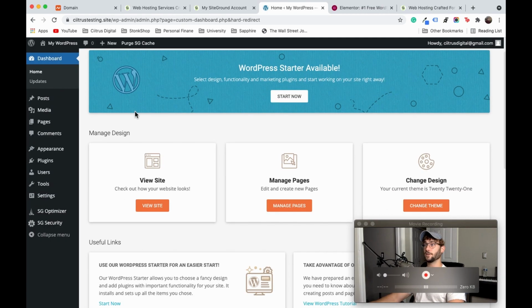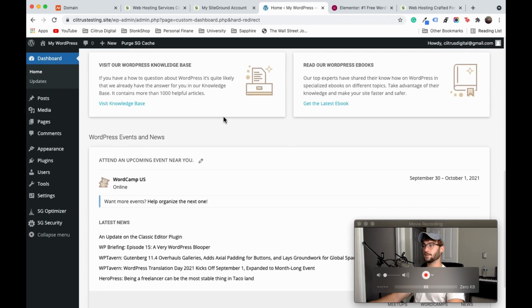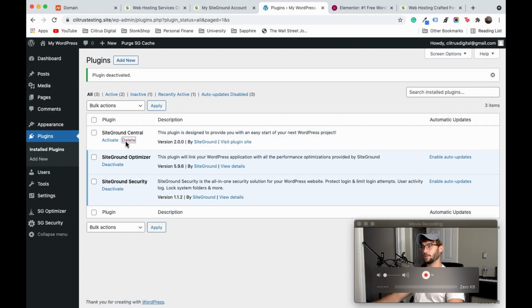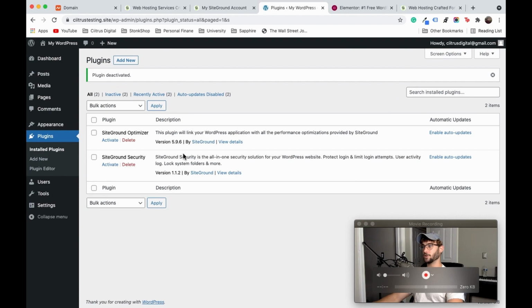The first thing you're going to notice here, this is the back end of WordPress. It's not exactly how it shows normally because there's a few plugins installed. We're going to go fix that. Over on the left, hover over plugins, deactivate SiteGround Central, delete it, and let's actually deactivate SiteGround Optimizer and Security. You probably will use both of these later on, but right now we're not going to worry about that.